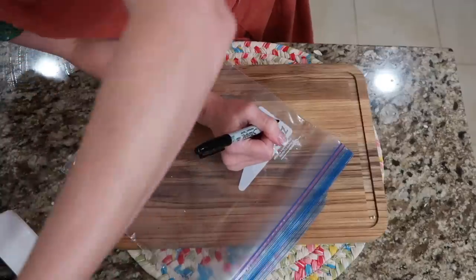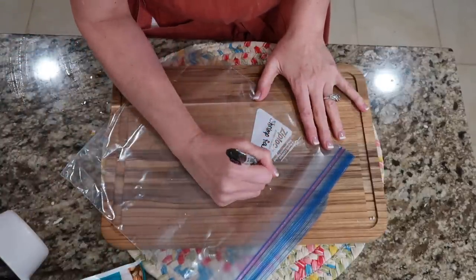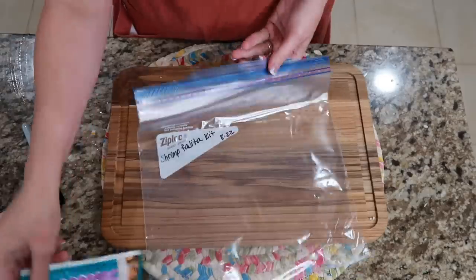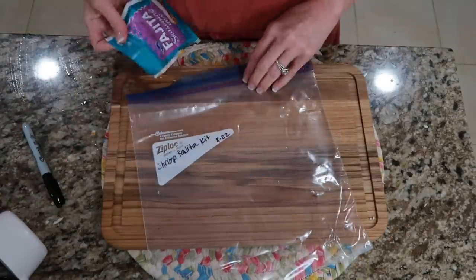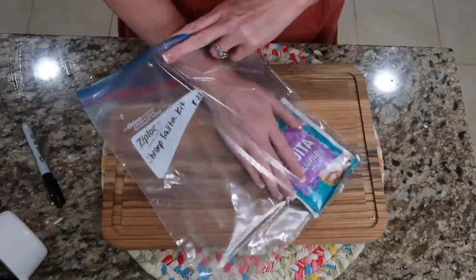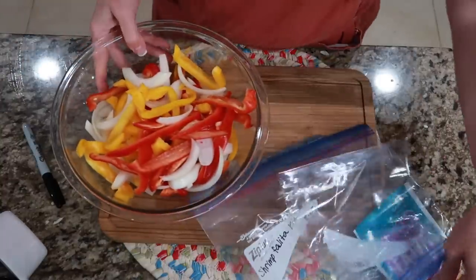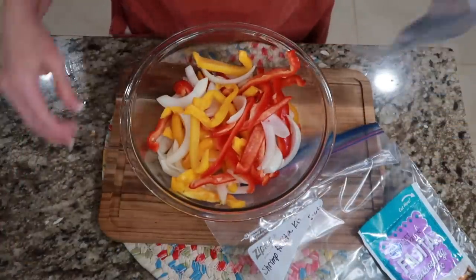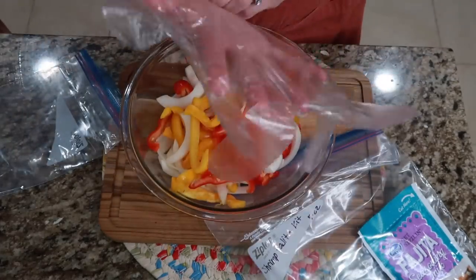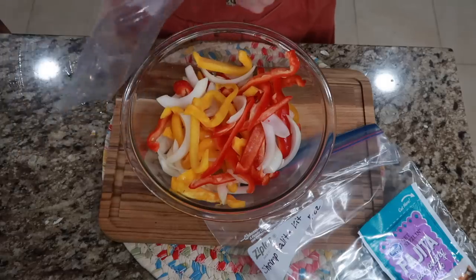Okay, so this is the shrimp fajita kit. Okay, so for this kit, you're gonna need a fajita seasoning packet. Bam. Then you need some of your fajita vegetables. I've got these nifty food gloves. Lunch lady gloves. I know, right?